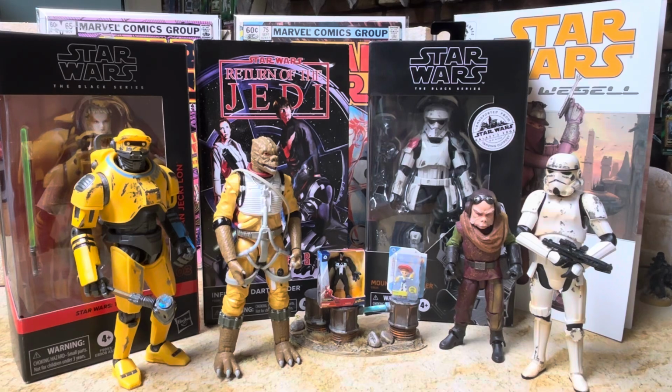But anyways, this is my haul. I guess you could call it a vacation haul. But I'm excited to have these figures, and to be displaying them, and adding them to some of my photography, having them show up in the comic shop and different scenes.